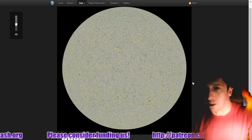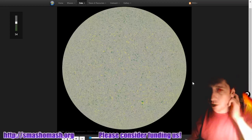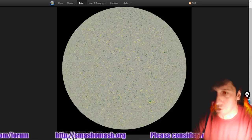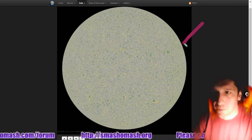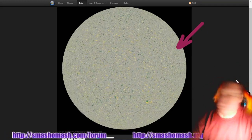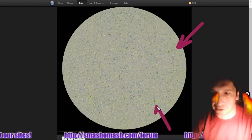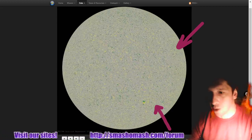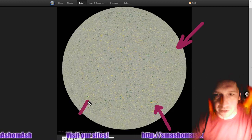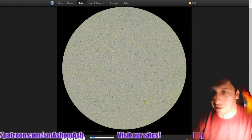Starting things out looking at the sun here from the Smash bunker. It's the colorized magnetogram showing us a sunspot has suddenly formed once again up here in the northwest. By the end of the video, we'll update. This one that we reported on yesterday evaporated as quickly as it formed. And we see some other areas of magnetic organization here and here. So some activity on the sun.